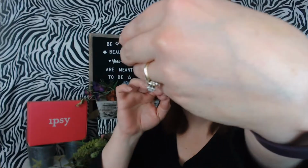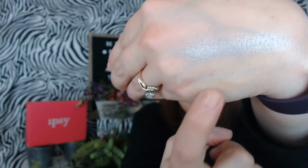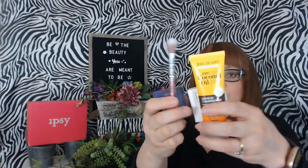Okay, let's just swatch. See if I can build it up to where you can see it. It may be one of those that you just wear underneath. There it is. See? Yeah, and you can build that up to where you can see it better. Okay, so I think those are my 4 items that I received. 1, 2, 3, 4. So those were my 4 items that I would have gotten for $12.